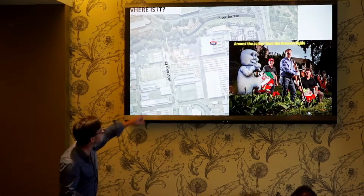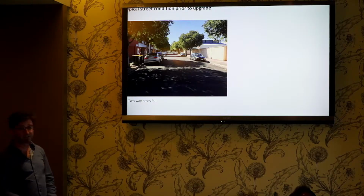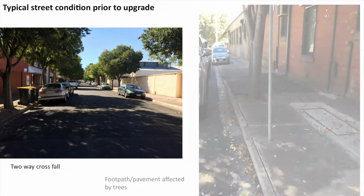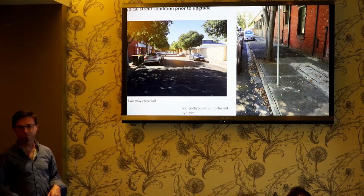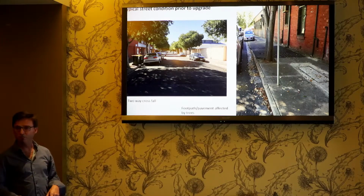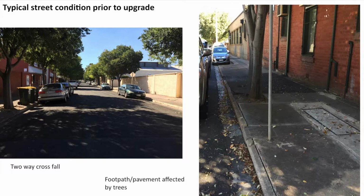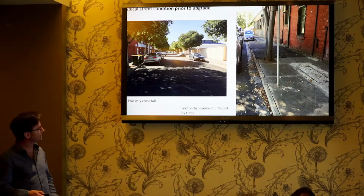So just down there. This is really the typical condition of the street before we actually did any of the works. The street was just a standard 2-way crossfall street. Sort of reasonable width, I think it was about 8 metres or so wide. Footpaths on either side. The big thing though was you can see that the footpath was in pretty average condition. The curb was cracking, the trees were impacting a lot on that footpath side. It was a very tired looking street and it just needed some freshening up and some safer access really, because it is a bit of a thoroughfare through this area.